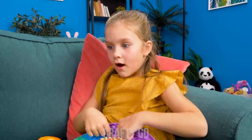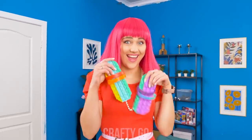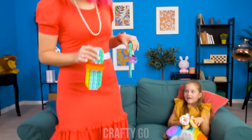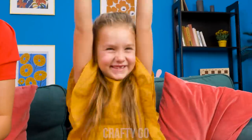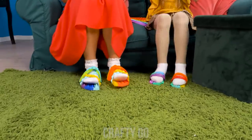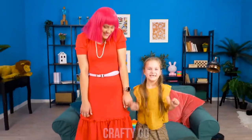I know! Wow! Emily made slippers from a puppet toy! These are for you! No more dirty socks!